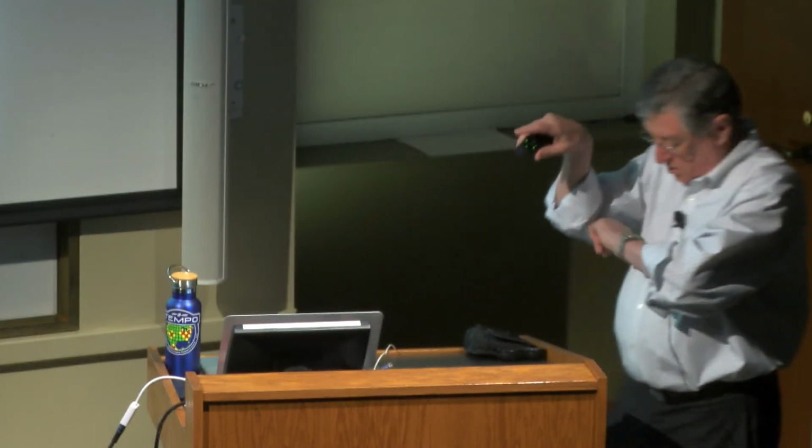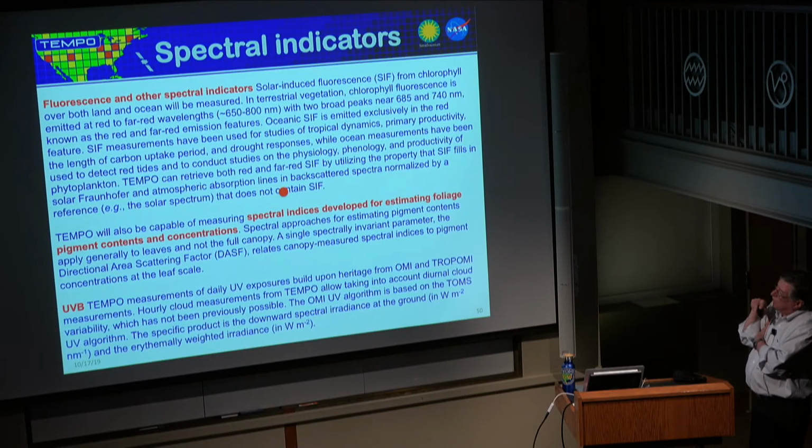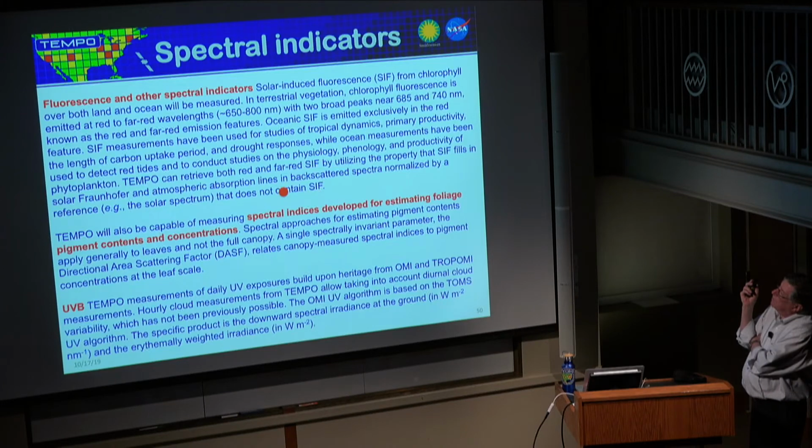This is my last slide without going into backups. Our colleagues at NASA Goddard Space Flight Center are doing a lot of development of using these kinds of spectra for vegetation products. So Joanna Joyner is leading the effort there for us.